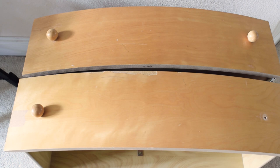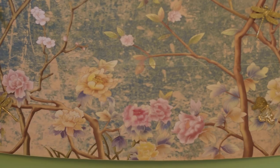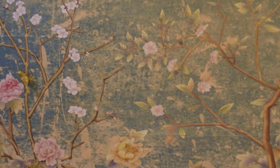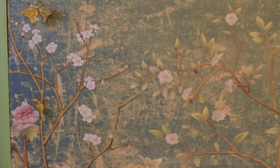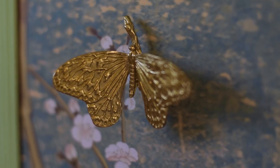Next, I removed the knobs from the dresser drawers, and my grandma and I applied this gorgeous stick-on wallpaper that I picked out from Etsy. It's a Chinoiserie pattern. I spent weeks browsing through Etsy deciding on which pattern I wanted for these drawers.